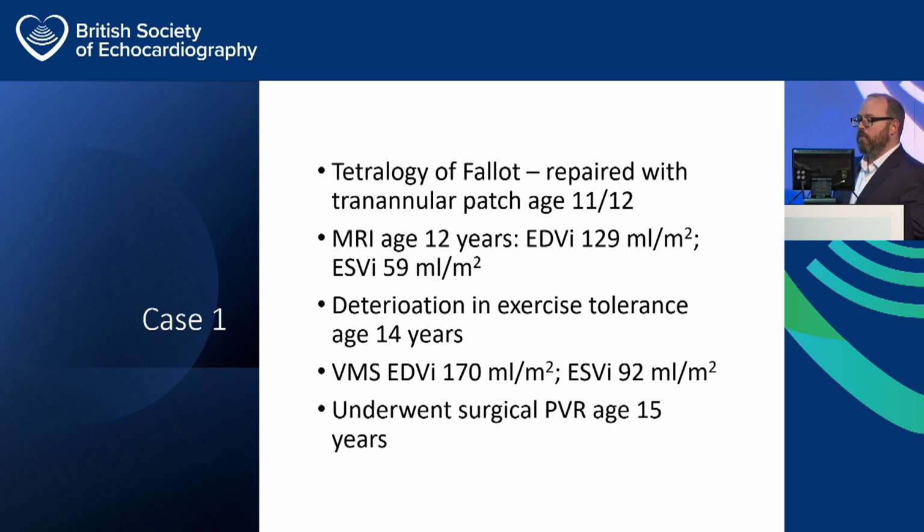We know early pulmonary valve replacement in children leads to those valve prostheses not working quite quickly. So we want to leave that as long as possible, but we don't want to leave them to the point whereby we don't get that remodeling happening.